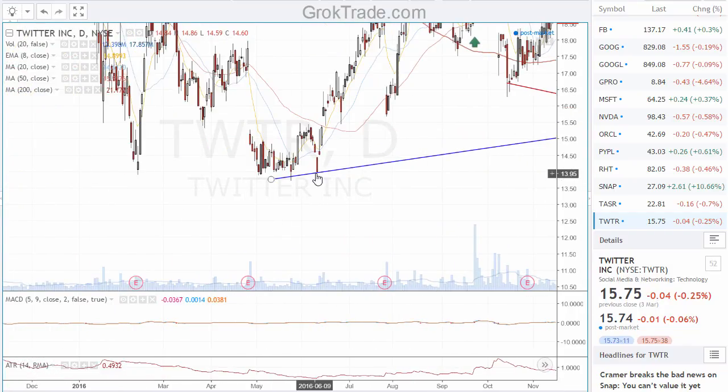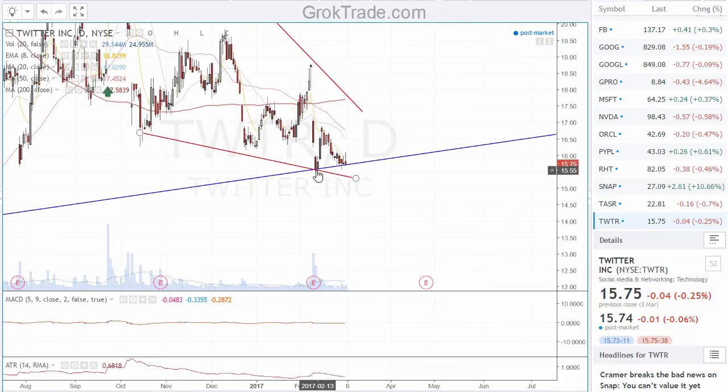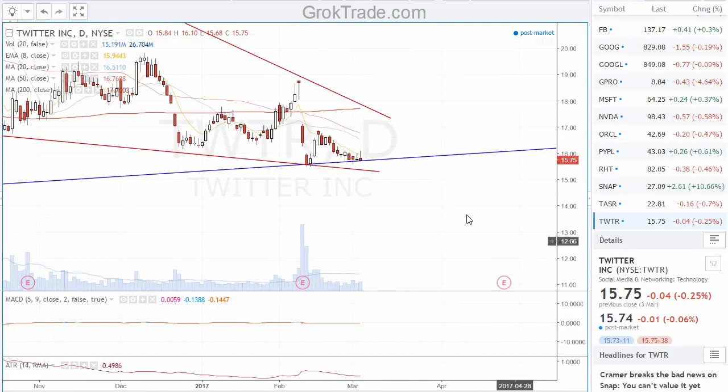Big support back here, June 2016. Support here, February 17, and right here is where we're at. Wow, if we break down below that, woe to Twitter, but we have a good chance of popping here. Watch Twitter for a play.